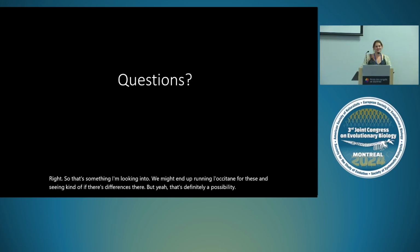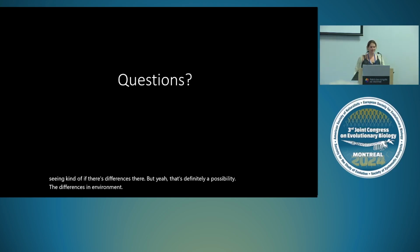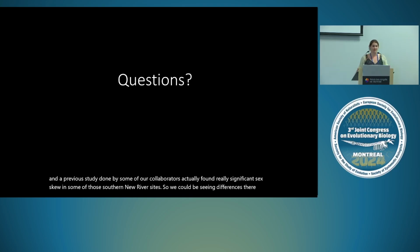Do you know if there is variation in the environment in the different ones? Differences in environment? Like salinity or temperature? Definitely, yeah. Some of our southern locations are much warmer than the northern locations. And a previous study done by some of our collaborators actually found really significant sex skew in some of those southern New River sites. So we could be seeing differences there because of temperature adaptation, thermal stress. So that's something else that we're looking into as well.